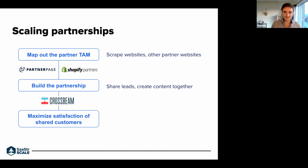Here, I think what you want to do is to give first. You don't want to be thinking about what is the way I can get leads. You want to be thinking about what is the way you can provide more value to your partners. We learned two things there. The first one is we hired a BDR whose job is to send leads to partners.